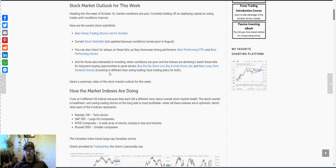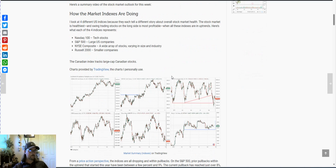When conditions are poor and declining, that does not mean that I am totally not doing anything. I do actually buy some stocks that I think are good longer term investments when the market's declining. So you can check out the buy the dip stock list, buy and hold list, and the best long-term dividend stocks. Those are more investing type. You can take advantage of the pullback by buying some of these quality names.